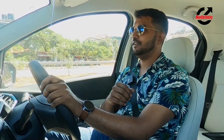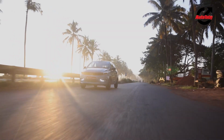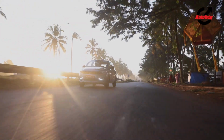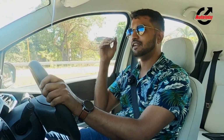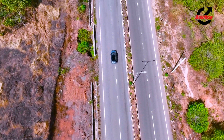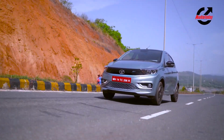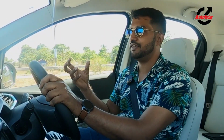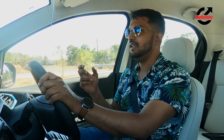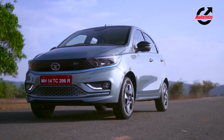Another important difference that you have to know between the long range version and the standard version of the Tiago.ev is the fact that this one accelerates a little bit faster, which means that it gets from 0 to 60 in 5.7 seconds, whereas the Tiago.ev with the standard battery pack gets there in 6.1. Now, this is not a big difference and it's not something you're really going to feel, but it's something that you should keep in mind when you're considering both options.